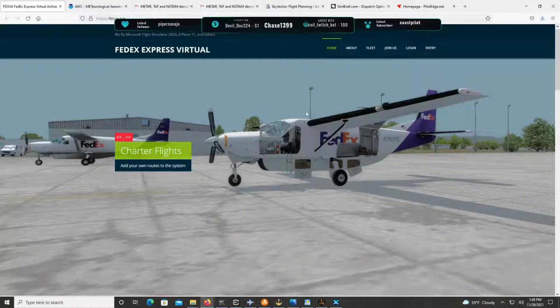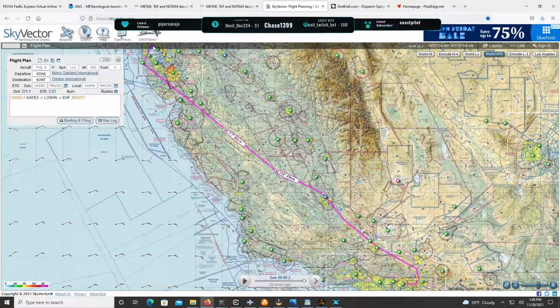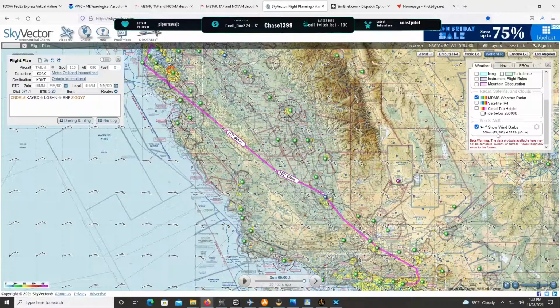All right, guys, we're doing a FedEx flight. Going from Oakland to Ontario. Should be a nice day for this flight. Winds are not too crazy at the upper levels. Yes, 30,000. Okay.